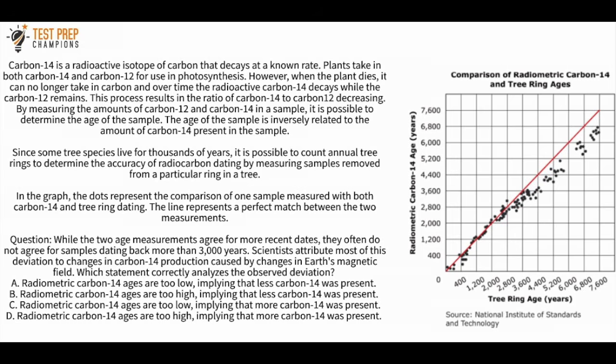So the actual question says, while the two age measurements agree for more recent dates, they often do not agree for samples dating back more than 3,000 years. Scientists attribute most of this deviation to changes in carbon-14 production caused by changes in Earth's magnetic field. Which statement correctly analyzes the observed deviation?